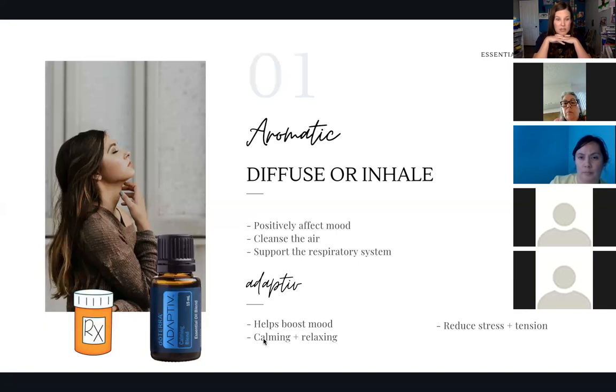So that On Guard I was talking about, cleanse the air with that. Put it in the diffuser, and you can clean viruses that are in the air. And I think we all know after the last few years, viruses, germs, pollutants, they're all in the air. And studies show that the air in our home is actually more polluted than the outside.